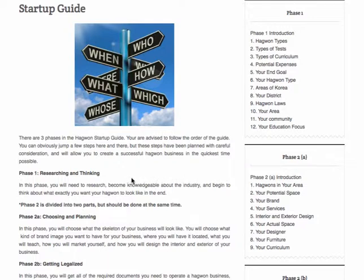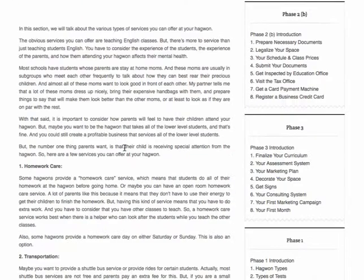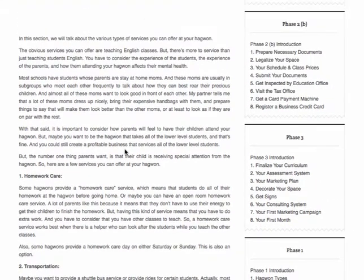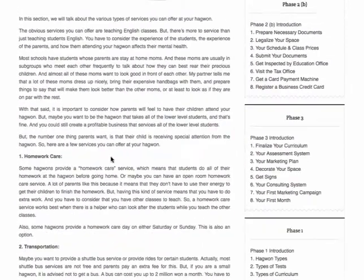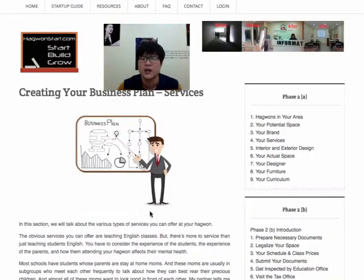You can also view a sample of each section by clicking on one of these links here, whichever section it may be. For example, this is creating your business plan. There's a little picture here, and you can just see some services that you can offer, and a lot of things like that. So if you're not sure, check out the samples by clicking on these links here, and it'll take you to one of the sections.